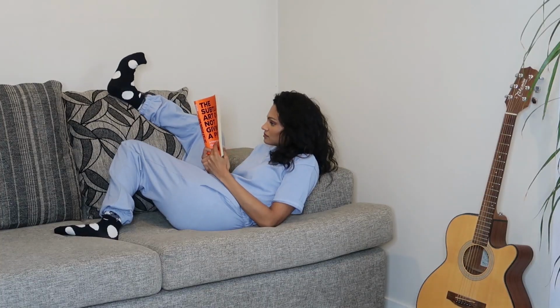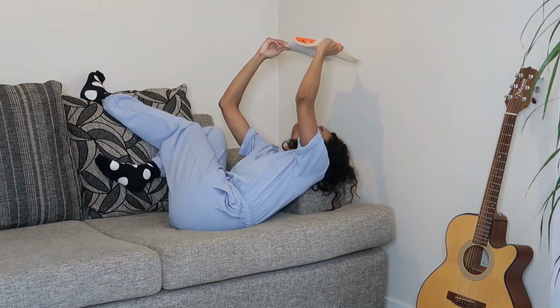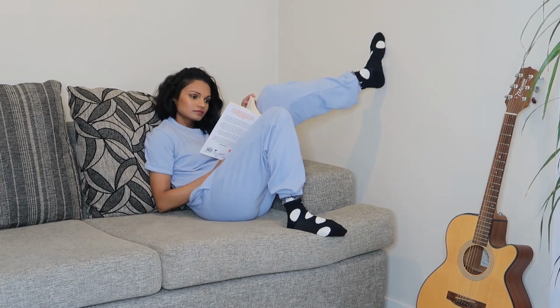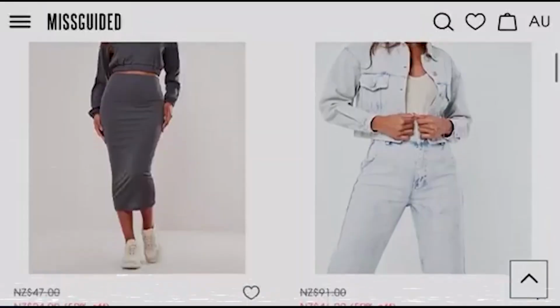If you want this to kind of hug your figure, you can use the drawstrings, but I mean, I feel like with these ones, I just want to be as comfortable as possible, and I just can't wait to have lots of chill sessions wearing this.